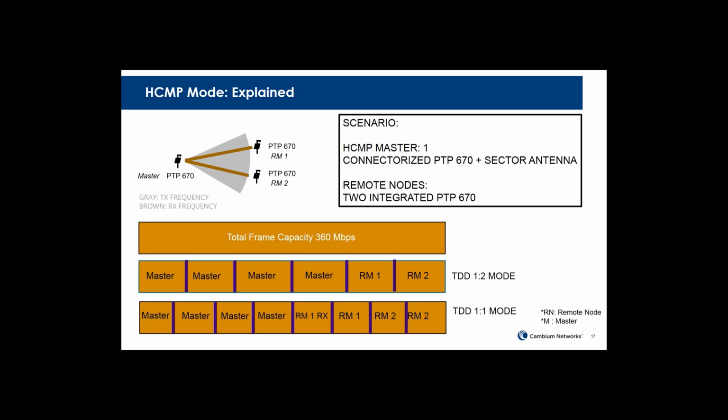What you do is you divide it into slots, and in the first case we do TDD 1:2 mode, right? Which means two packets or 2 slots are given to the master and 1 slot is given to the remote to come back to us. So in this case, you have 2 master slots which go to remote 1, and then 2 master slots which go to remote 2, and then one slot for remote 1 to go talk to the master, and 1 slot for remote 2 to go back to the master.